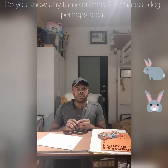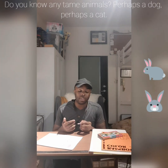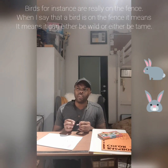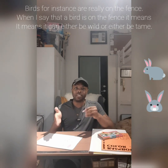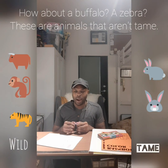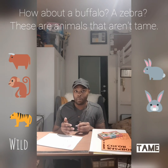Do you know any other tame animals? Perhaps a dog, perhaps a cat. Do you know any wild animals? Birds, for instance, are really on the fence. When I say that a bird is on the fence, it means that it could be wild or tame at the same time. How about a buffalo? Or how about a zebra? These are animals that aren't tame.